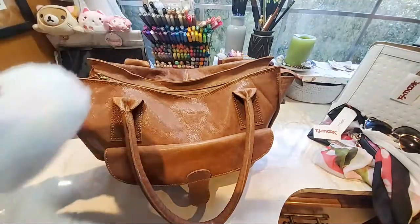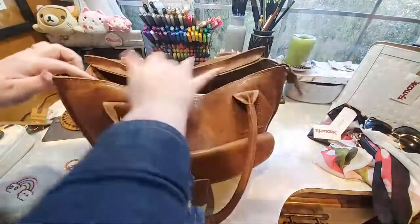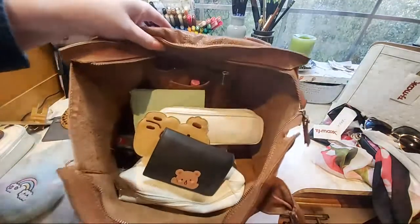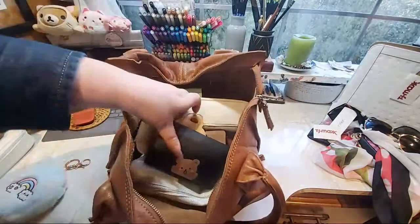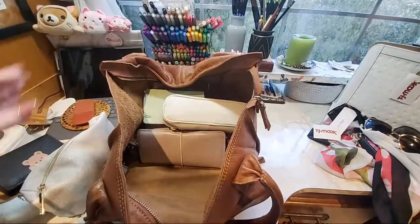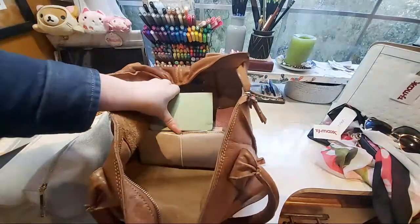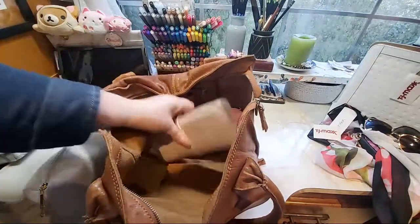More new to me. But this is why I carry my masks in. It has this beautiful zip. I don't have anything in the front, and I literally can just throw my stuff in there like this. So let's take all my stuff out, because I think I'm going to switch bags too, because I am that type. And got my planner.